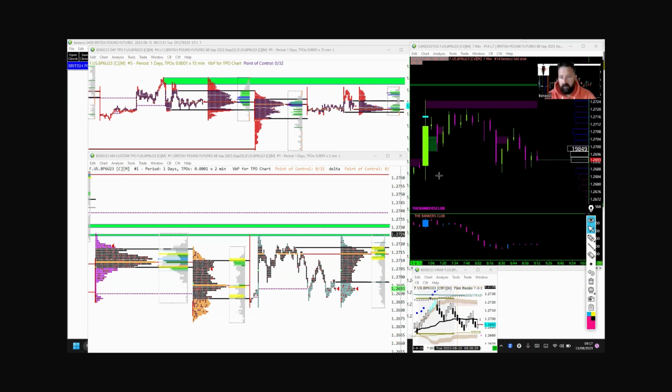So just in summary, news up to these levels, which was the weekly point of control and this custom session level. Entered short there, took profits here, which was also back at VWAP there. So that there is where that stacked imbalance fill was. So that was double confluence to take profits.